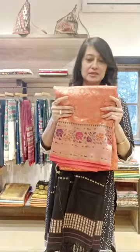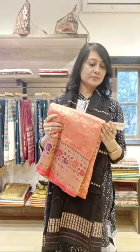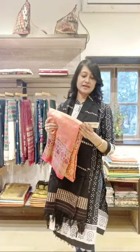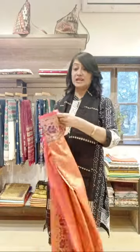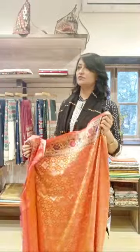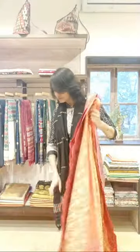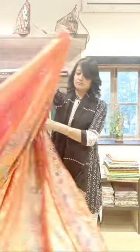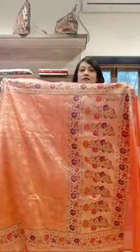Another very vibrant saree. It's a Paithani saree, silk Paithani saree, orange color. 32,000 is the price. There is Paithani work in it. And 27,200 is the price after discount. Look at this.